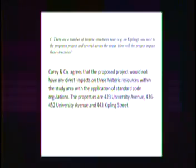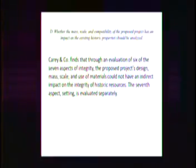Issue D. Whether the mass, scale, and compatibility of the proposed project has an impact on the existing historic properties should be analyzed. Quoting from the city's draft initial study, updated August 2015, page 8, quote, "The use of lighter stone and cast concrete in the building facade and substantial setbacks on the third and fourth floors would help to reduce the apparent massing of the building and improve compatibility with neighboring structures," end quote.